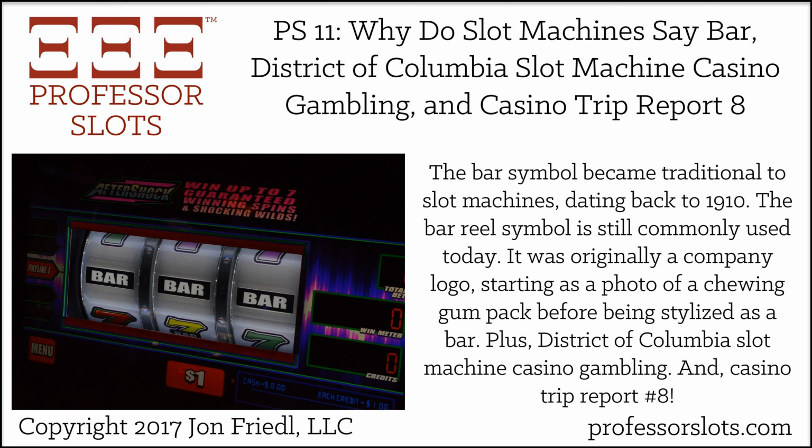Let's get started with the second segment of the show, District of Columbia Slot Machine Casino Gambling. The District of Columbia has no casinos, and specifically, no slot machines. However, within a few hours' drive are casinos located in the bordering states of Maryland and Virginia.